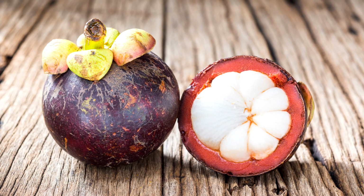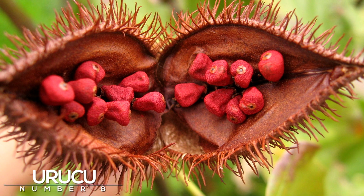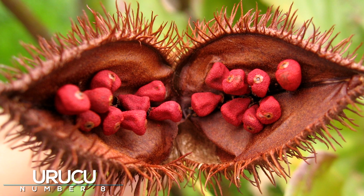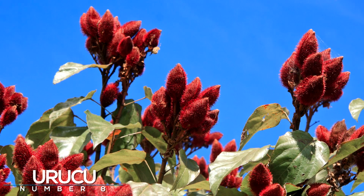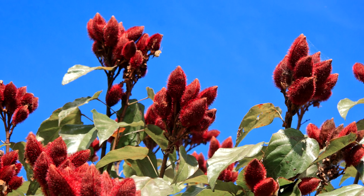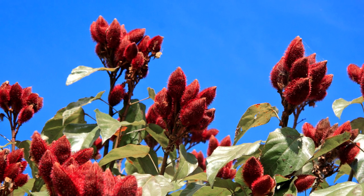Number 8. Urucu. What's extremely exotic to us isn't so original in every rural household in the Amazon. As a matter of fact, the urucu plant is probably as common there as an orange tree in Florida or an olive tree in Greece.